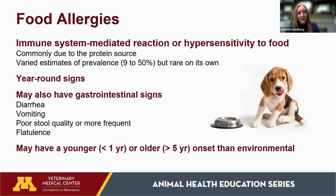The next category is food allergies, and this is an immune system mediated reaction or hypersensitivity to allergens within food. Usually these allergens are the protein source, so things like beef, dairy, pork, chicken, or fish.